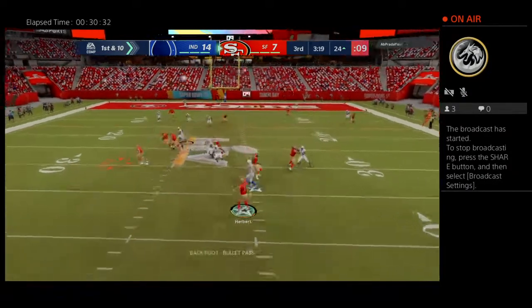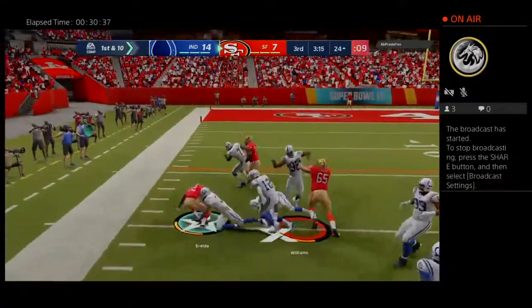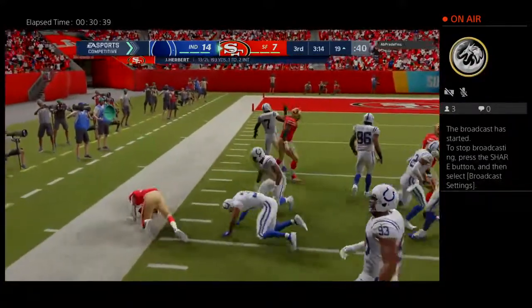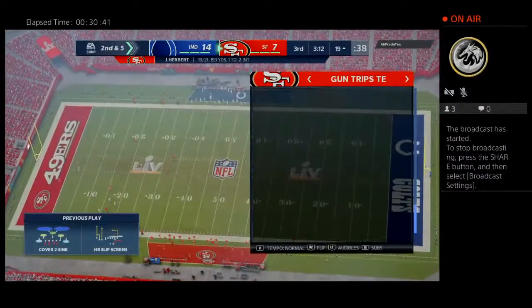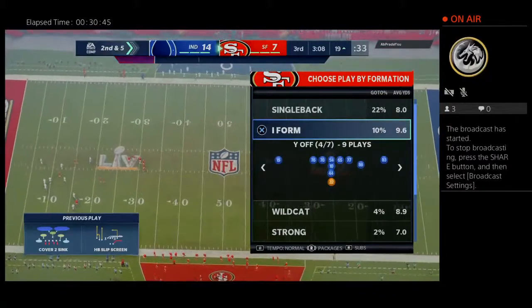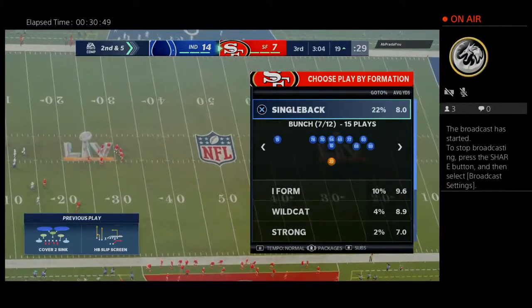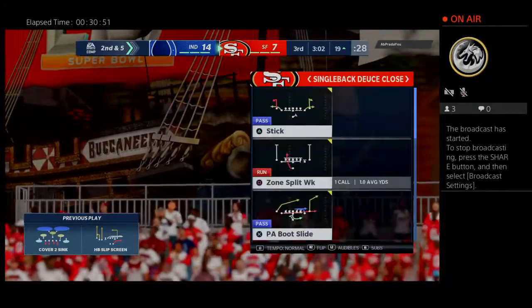To the air again, Herbert. They'll set up a screen for Breida. The first down screen pass, good for 5. For a second there, I thought that might break big. Screen pass, looked like it was coming together, looked like there was an opening. Still, ended up with a solid gain.